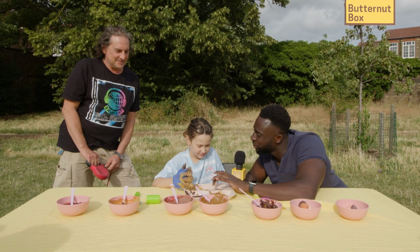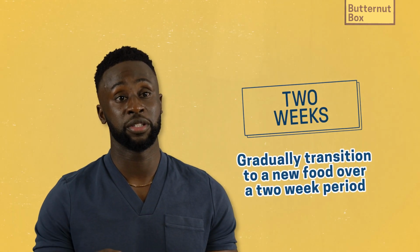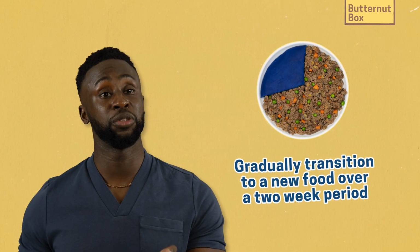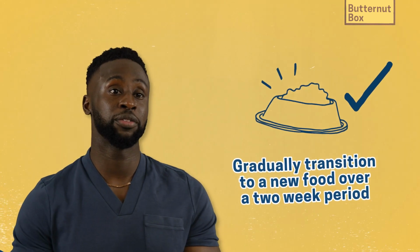If you ever see Lulu with these two colours, you've got to scream, Dad, Lulu needs to go to the vet. So when you're starting your dogs on a new food, it's really important to make sure you're transitioning them over 2-week periods. So that could be 90% of the old food and 10% of the new food, then 80-20, 70-30, 60-40, 50-50, until they're completely transitioned onto the new diet.